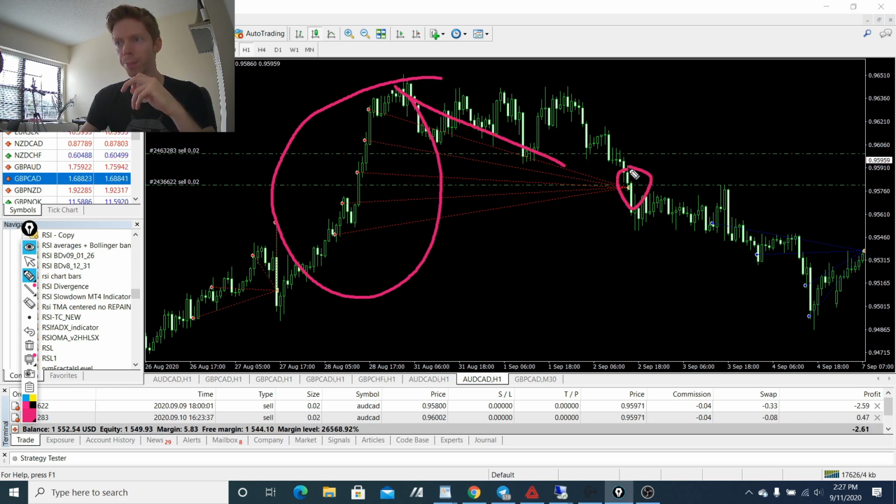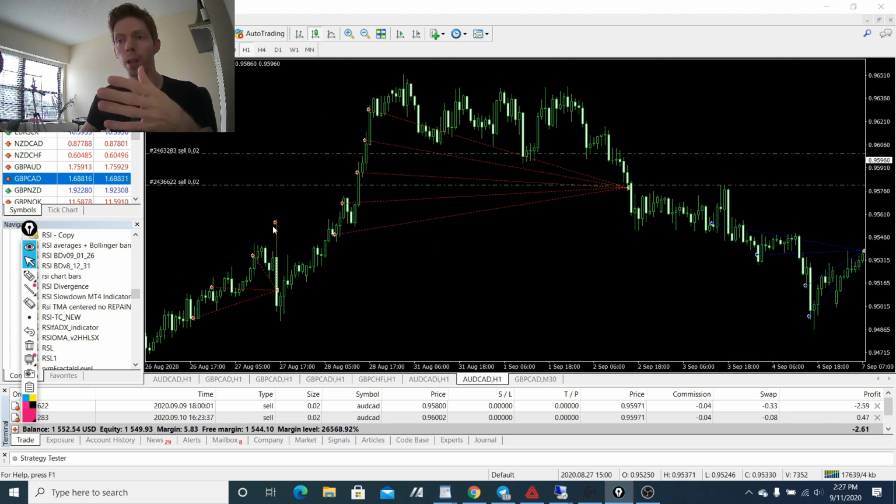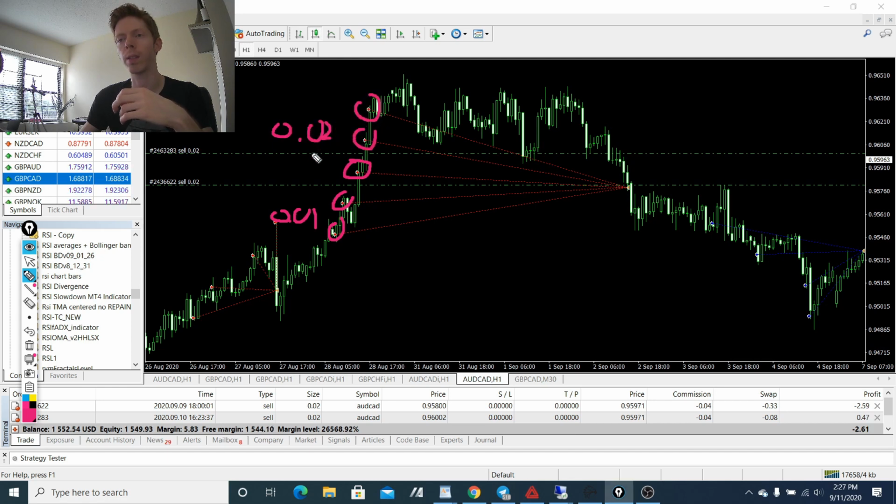Eventually we fell down. And the nice thing about this is the increased risk on the top orders. This is the slightly lower risk martingale on the Aussie CAD pair, because we can, and it helps increase the profit as well. So standard risk of 0.01 on these trades here, and then we did a 0.02 on these 2 trades at the top.